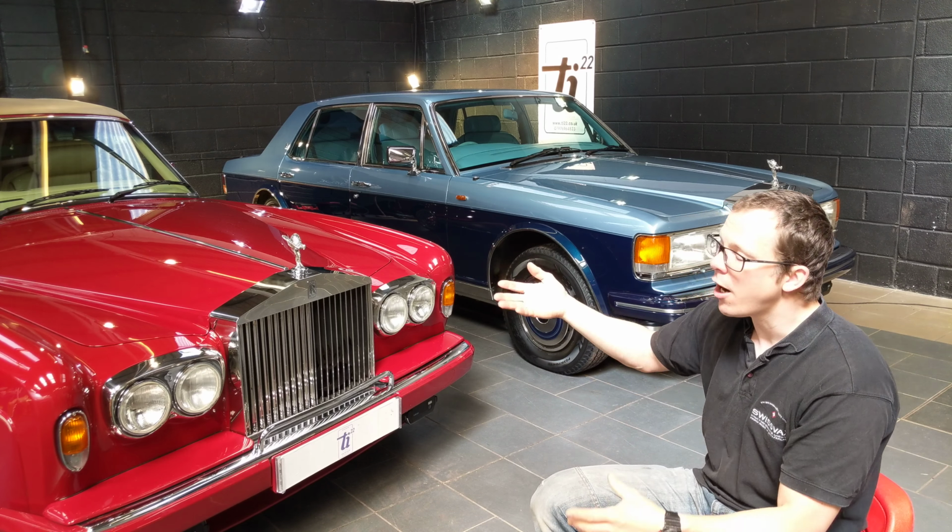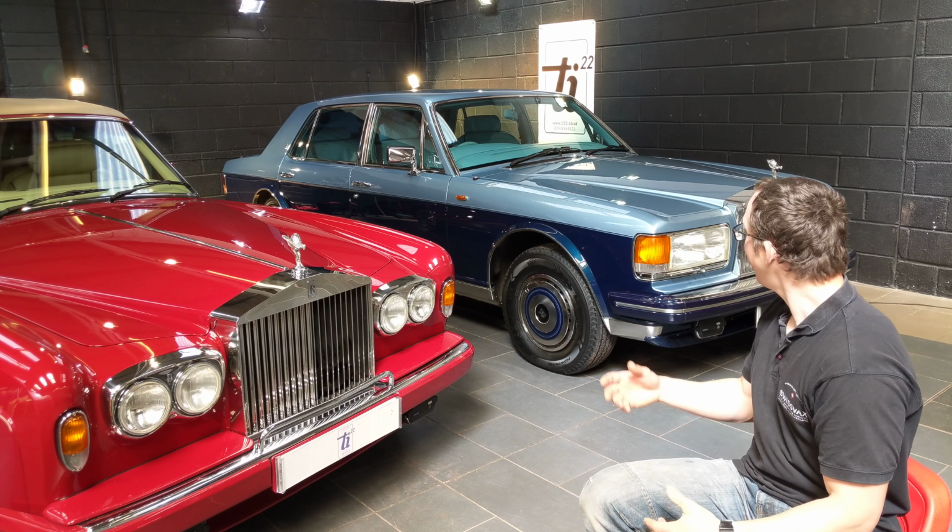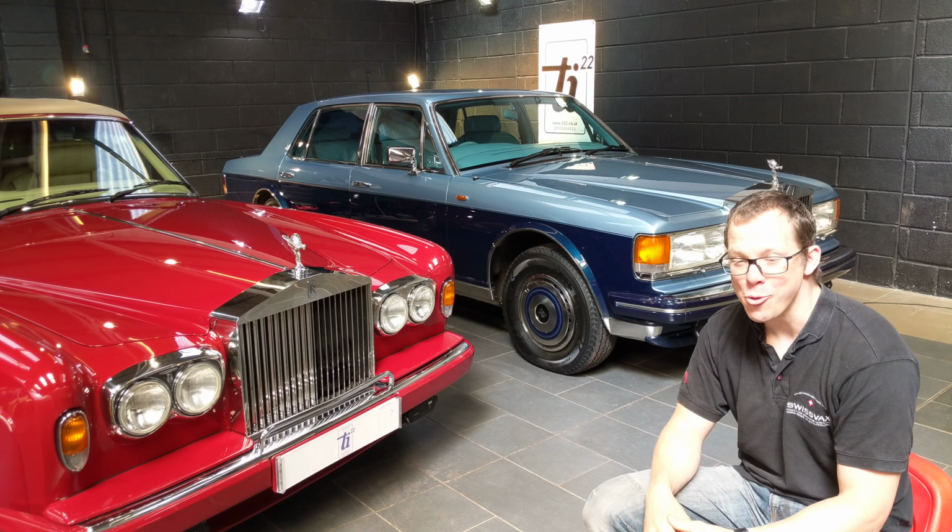I'm sitting here in a workshop full of classics. It's one of those crazy weeks where we've just had a stunning amount of classics in, whereas normally a lot of the work we do is on more modern cars. All the cars I can see are single stage old cars and some absolute beauties, which I'll be able to show you soon as well.